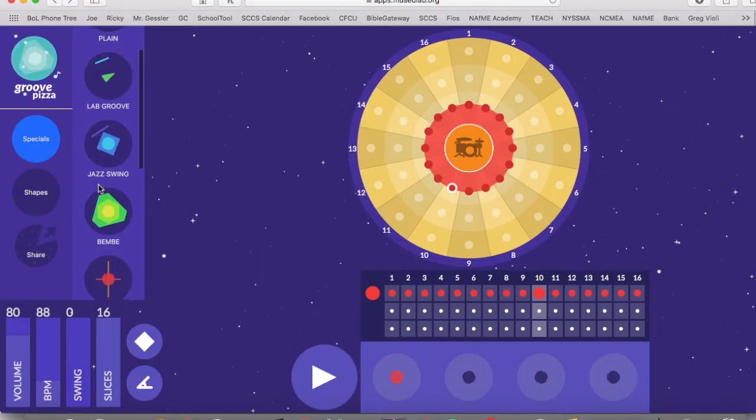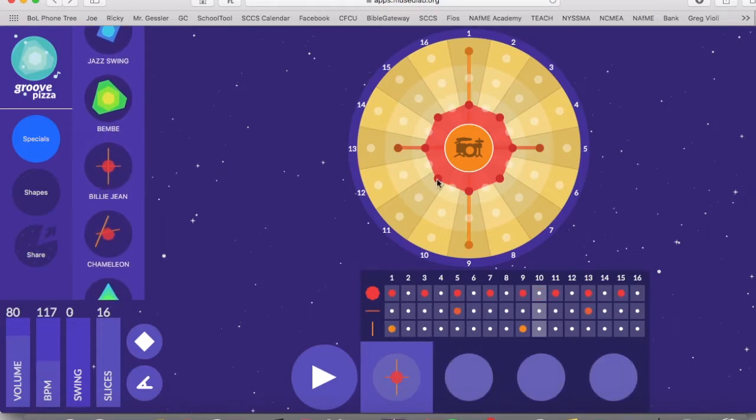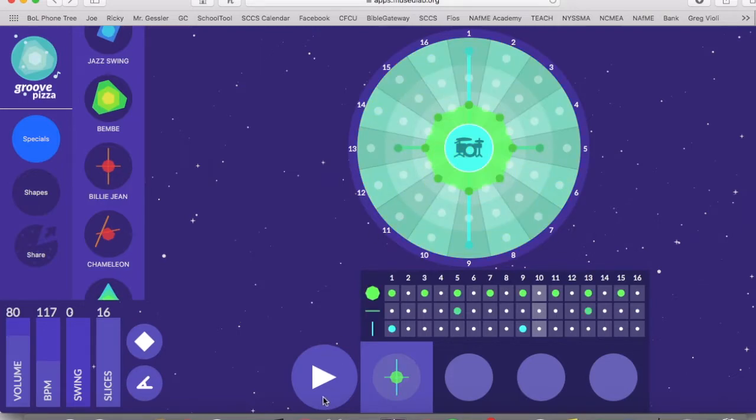Let's look at some of these other features. We already explored specials, but there may be some other things you enjoy in here. You can take Billie Jean and then select this drum set in the middle of the circle. That's going to give you some other options. For example, you might switch to techno and just listen to the exact same drum beat with some different sounds.